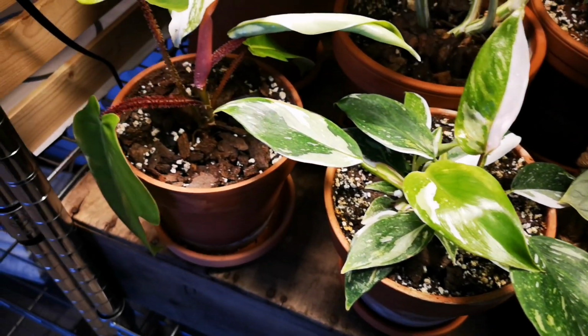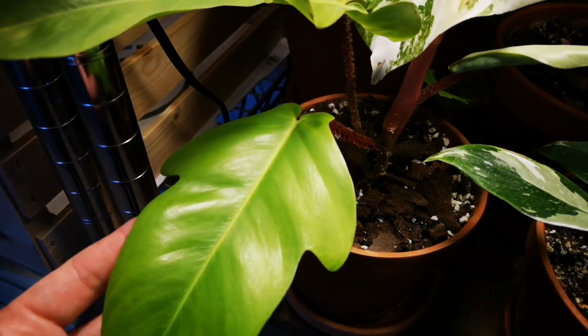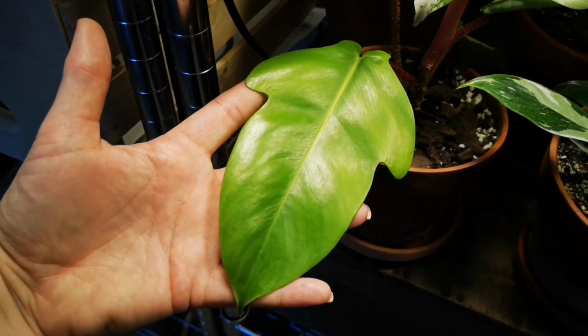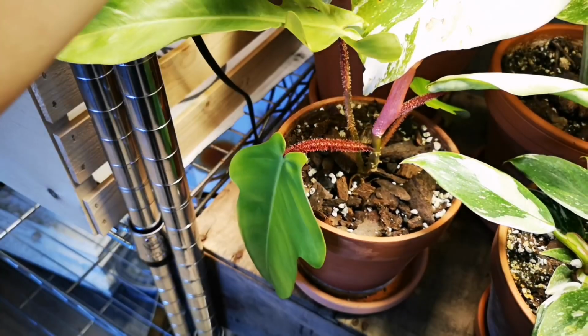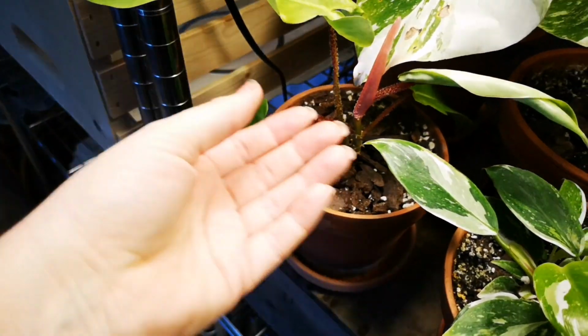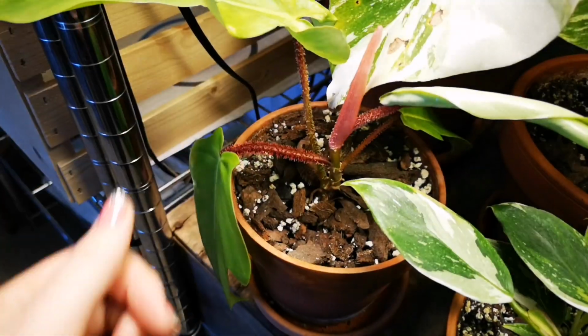Okay, beside that, we have my Philodendron squamiferum. So this was the first leaf that opened in my care. It's kind of odd looking. Those aren't the typical shape for these leaves. But he's special and he's unique, and that's okay. Just like the rest of us, you know? And then we have this leaf. This is the new one that's growing in currently.